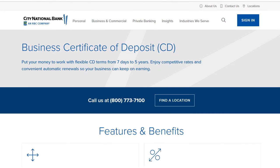And then you also have the business certificate of deposit at City National Bank. You can put your money to work with flexible terms from 7 days to 5 years. So if your business is awash with cash and you want to park some of your moolah elsewhere, just consider a business certificate of deposit with City National Bank. This is really cool. You can enjoy competitive rates and convenient automatic renewals so your business can keep on earning.